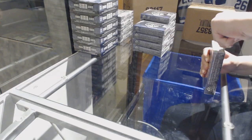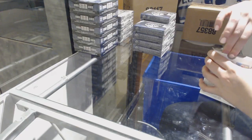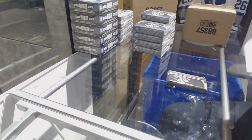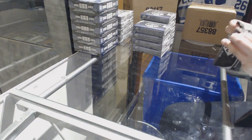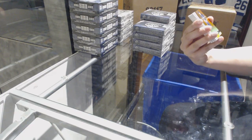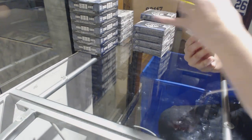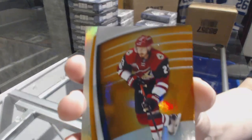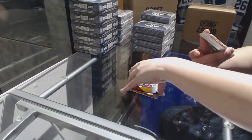Number one. We've got an orange parallel numbered to 116 for the Buffalo Sabres, Alex Nylander. For the Coyotes, Oliver Ekman-Larsson. That's a good start, a very good start.